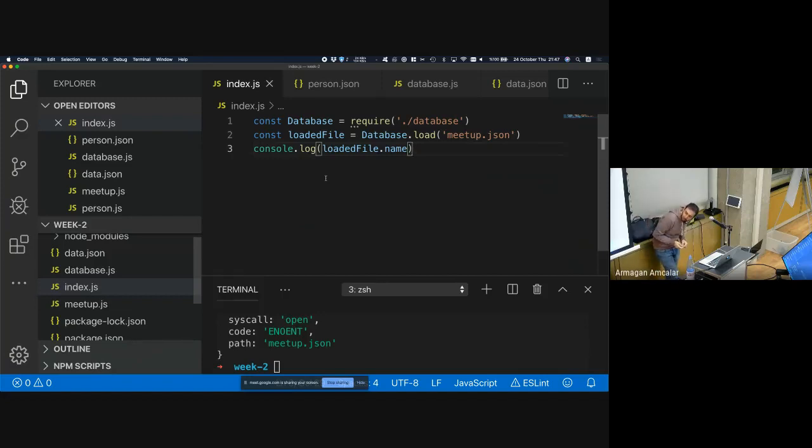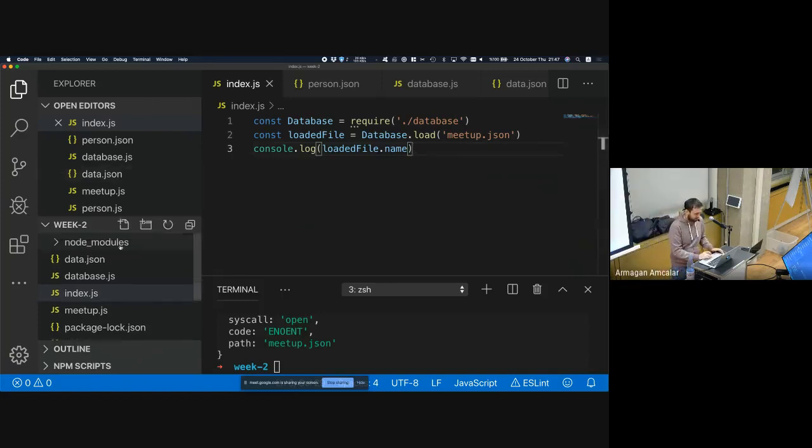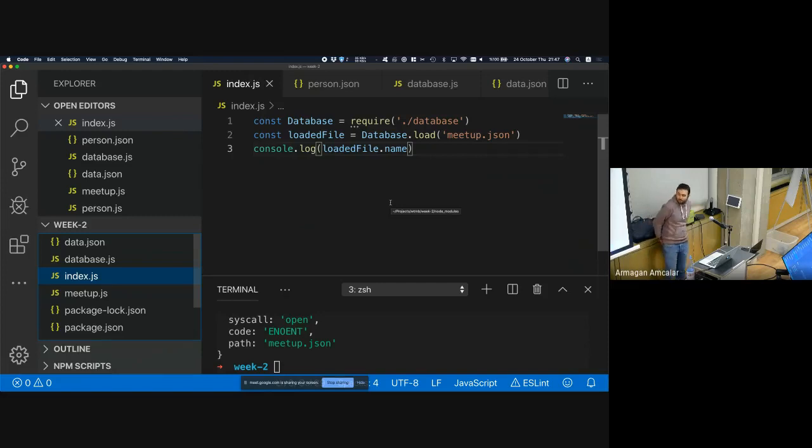Is that correct, Arman? Yes, and there is one more thing. Please don't forget to delete this when you're submitting your homeworks. Don't submit node modules. We don't need it. Please make sure in your GitHub profiles you won't have node modules. You will need it to run your code locally, but please don't submit them because they take a lot of hard disk space. It's not good for the environment.